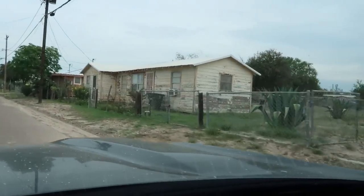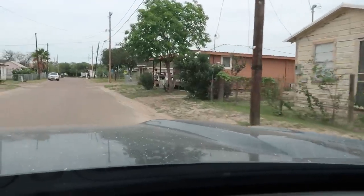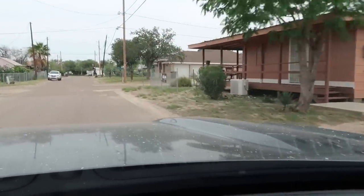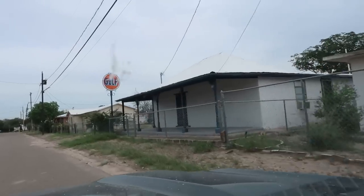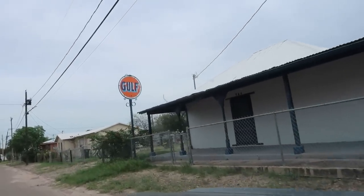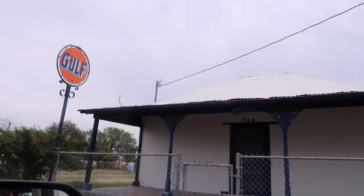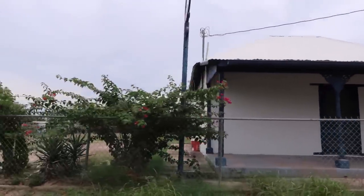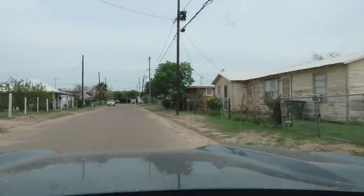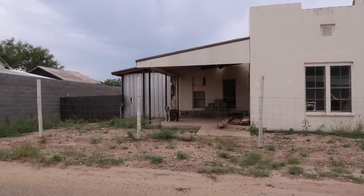Another real old one there. That one's not near as old. But, wow. Alright. Well, you know what? I'm going to go this way a little bit farther. I'm looking at the other side here. It says Gulf. Was this a gas station? Not sure what was going on there. And look at this old stucco place. It's got a dog guard in it.